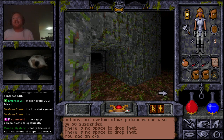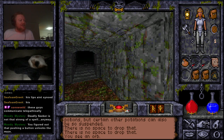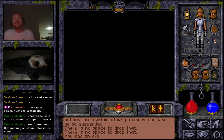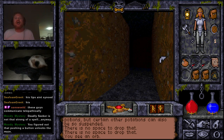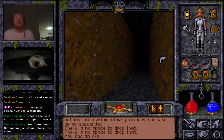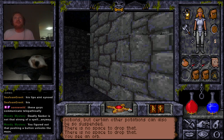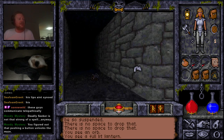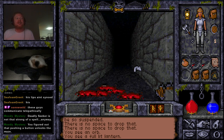Oh, that I just had magical spells that could cure my ailments. You figured out that pushing a button unlocks the maze. Yes, but the trick was which button? So we're back here. Probably turn the lamp off? No, let's leave it on for now. And we'll get back to Britannia.